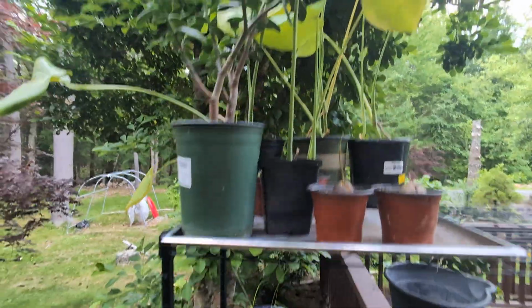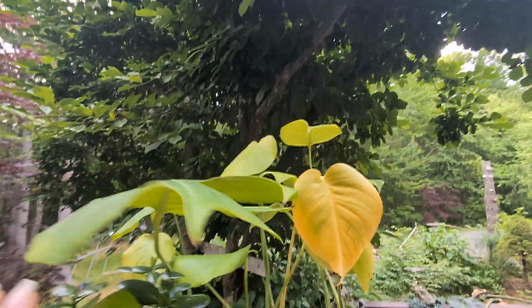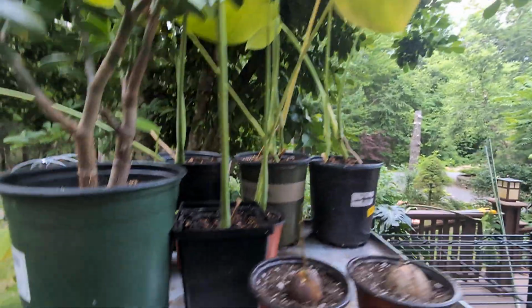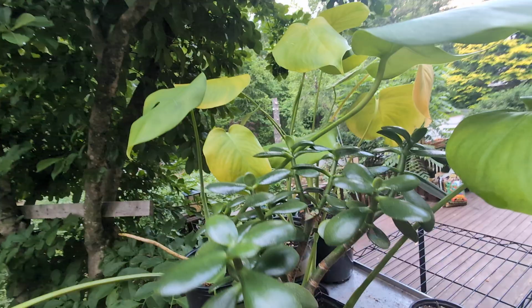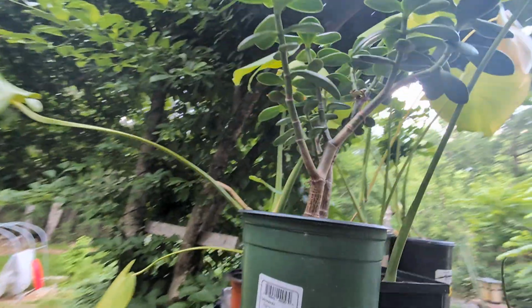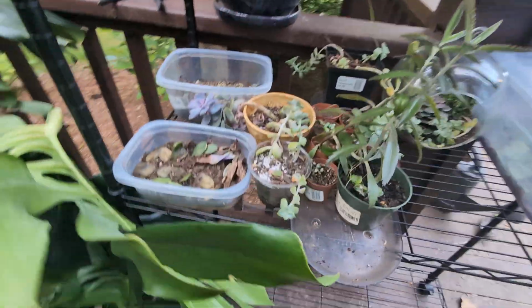Up here, we have some little guys. We have 2 avocados, a couple Monstera deliciosas. These may or may not be Borsigianas. It's hard to tell when they're this young. This is a jade, my large jade tree. I've had it for a pretty long time. Well, pretty long time is 6 months. I only started collecting about 8 months ago.